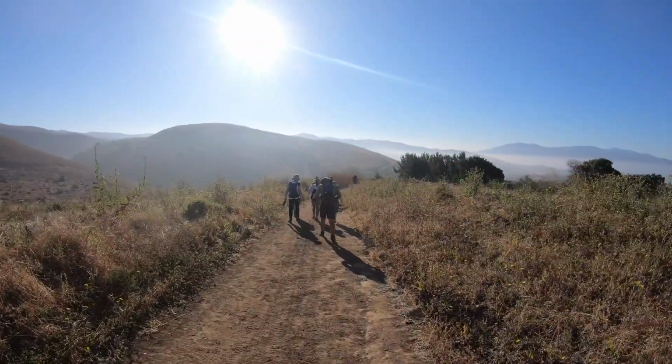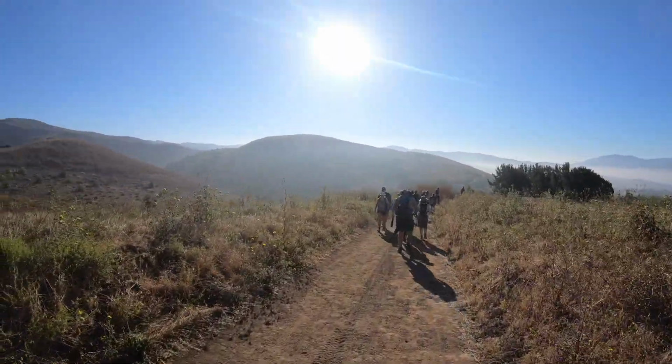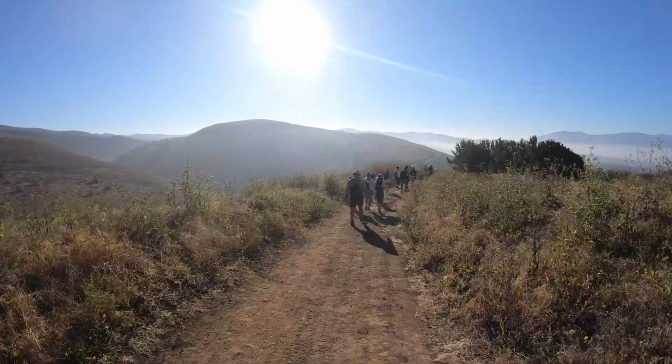After that last spot there, I turned right. Now I'm on the South Ridge Trail. So this trail, you could either have gone left or right, and we're going right on this trail right now.